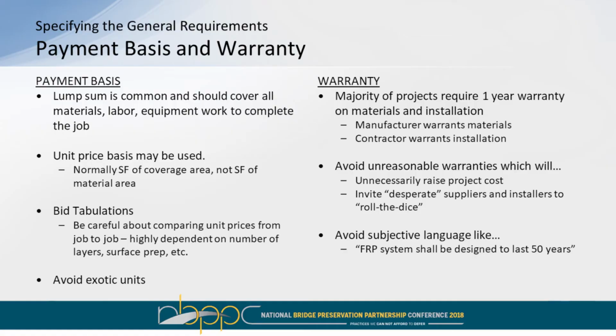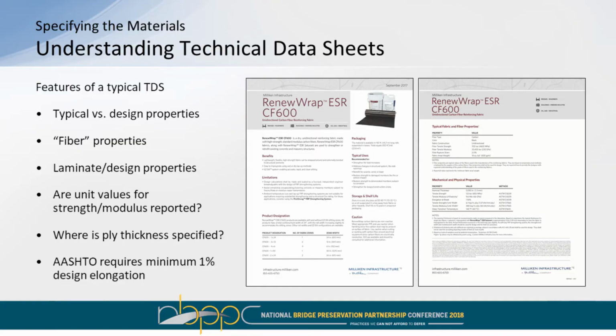Warranty, most manufacturers, contractors offer a year. That could be extended as needed, but avoid putting in very vague language like it should last 25 years, or I want a 50-year warranty, because that usually will invite desperate contractors, desperate suppliers. Okay, so if you get anything out of this presentation, this is what I need you to get out of it, is understanding technical data sheets.